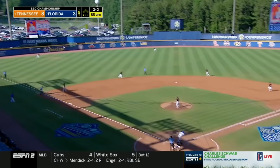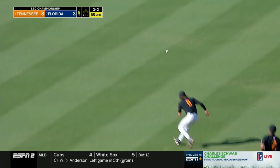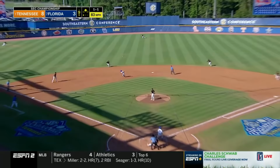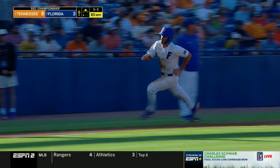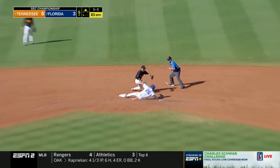Touch deep left center field on the run. Gilbert still chasing and off of his glove will hop against the fence. Langford standing up at second base. And another hit for Florida. Langford will score. Thompson motors to second. He is in ahead of the ball.